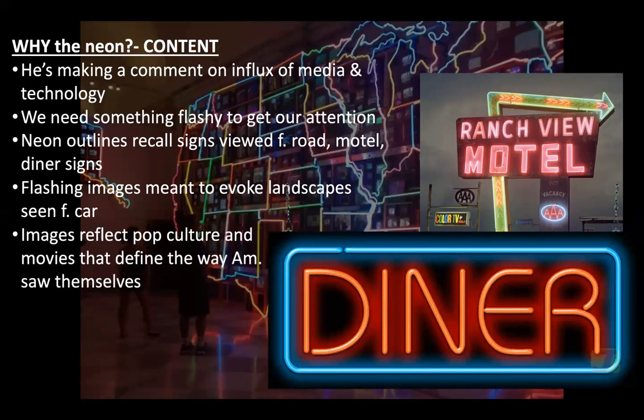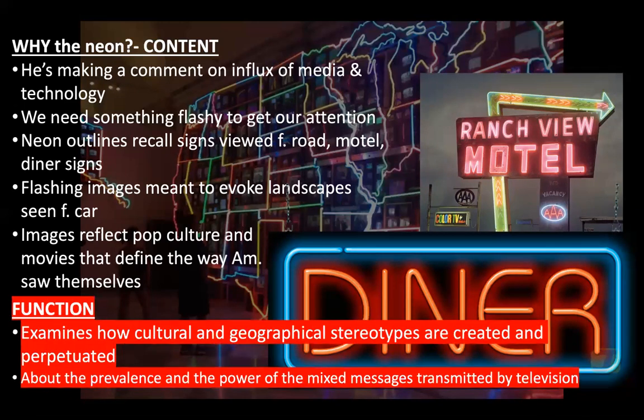The images that he chose, so the video feed that he chose, all reflect pop culture and movies that define the way Americans saw themselves. And that still relates today, like what I said about Kansas and what I said about New York. Which one was potatoes? The potato state. All right, so the function of this, he's examining how cultural and geographical stereotypes are created and perpetuated, right? It's by the media. About the prevalence and the power of the mixed messages transmitted by television.